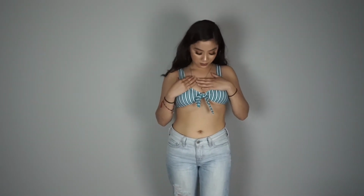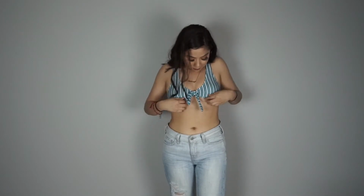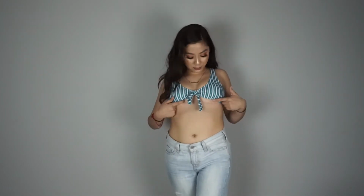This is the top. As you can see, it's really small. And I got a medium. So I guess I should have gone with the large, but I love it. I'm so sad that it didn't fit. Brandy, you can keep this because, look at it. My boobs are coming out on the bottom.